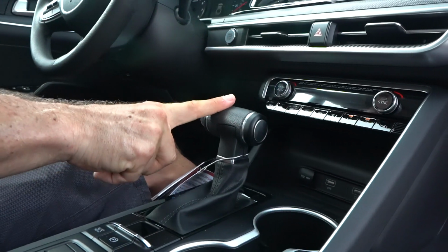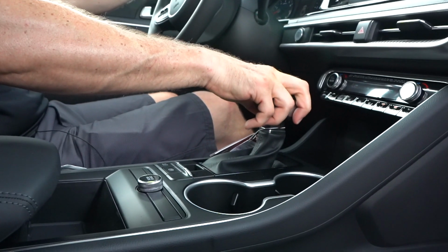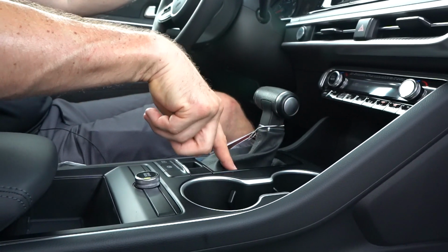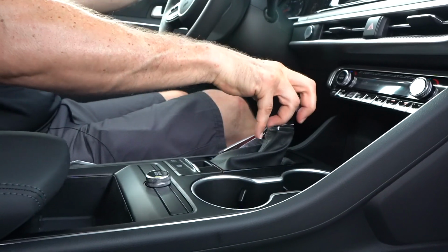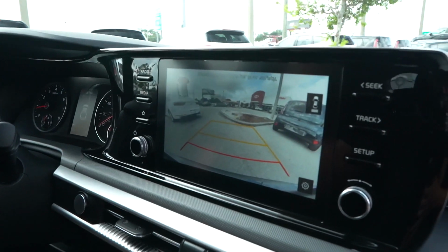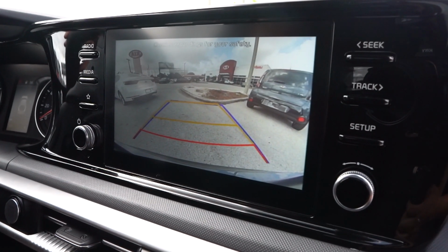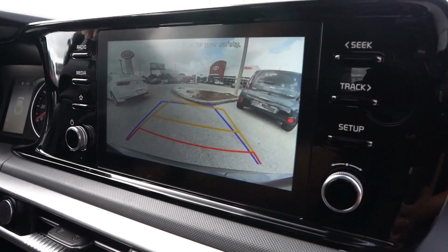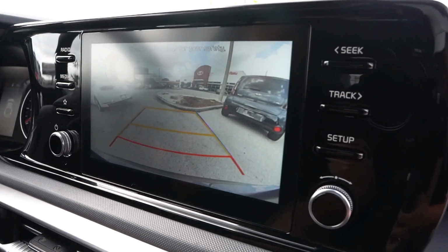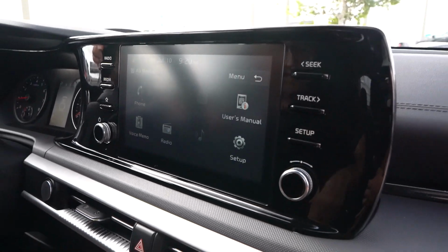2 cup holders, you have your jet fighter cockpit style shifter for that 8-speed automatic transmission. Nice simulated leather boot. Let me put it in reverse. We forgot to look at the backup camera. Throw it into reverse. Fairly clear. Could be a little bit more clear for a car from the 2021 model year, but you do have trajectories, so that's a really nice feature. I'm sure on the 10.25-inch screen, you're going to get that extra clarity.